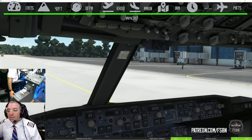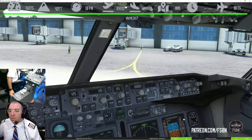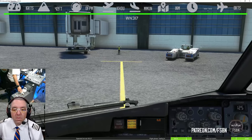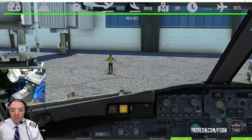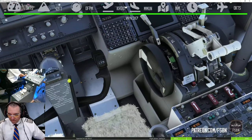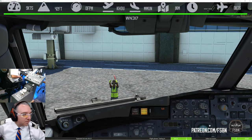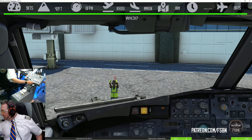Okay, I'm going to shut down the taxi sign, taxi light, and I'm going to shut down number two. Okay, brakes coming on. Brakes on, engines off. That's on. Seatbelt signs off. Alright, seatbelt signs off.